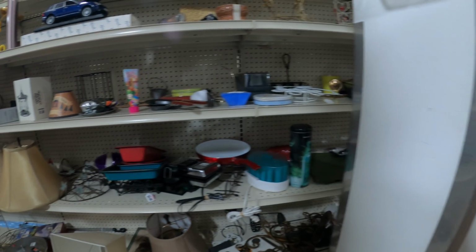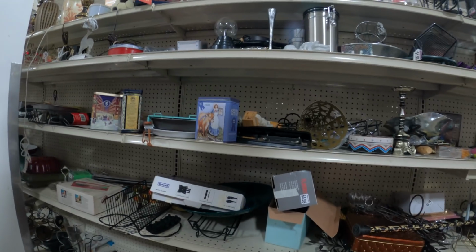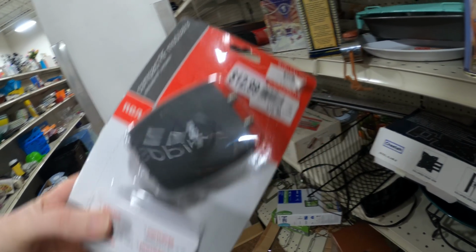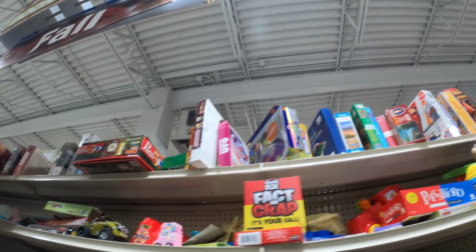That looks almost like a Department 56 item in that box there. That might have been a Heritage Christmas Village thing. I didn't even notice it, apparently, when I was thrifting. Talking about not finding Department 56, I probably just walked past one. Who knows? $12.99 for that RCA antenna thing. They're selling for $20 on Amazon. Not worth picking up for $13.